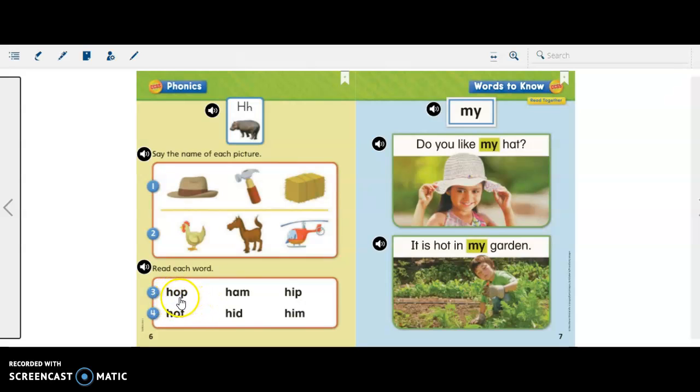Let's look at the words down here and read each word. Hop. Read it one more time. Hop. Ham. One more time. Ham. Hip. Hip. Hot. Hot. Hid. Hid. And last, him.